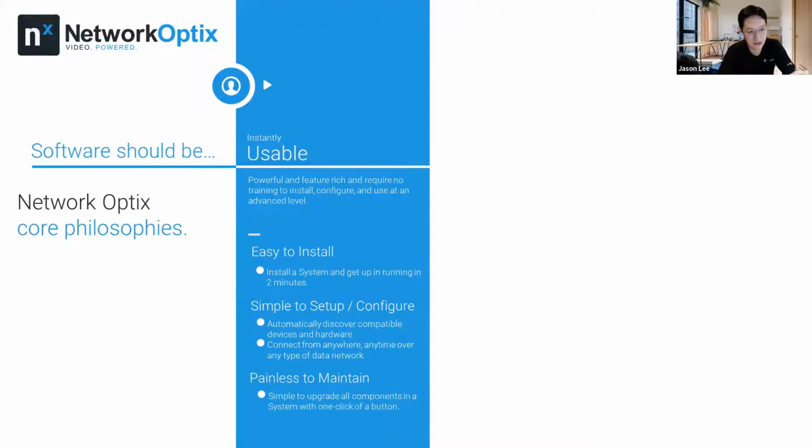Some of the facts are that the installation of our VMS is super easy. From download to install, it takes no more than 2 minutes. It's just like installing the WhatsApp PC version, or like installing Line, which is the instant messenger used in some countries. It's just like installing a regular application.